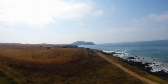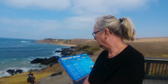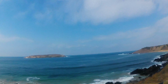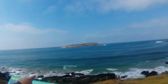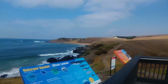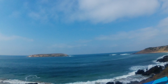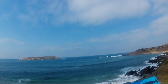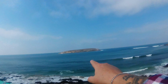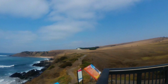So just a short drive, we were up there at the bluff. Brought us down to Nakarami Kondoli, Whale Lookout. When whale season's on, apparently you can spot them cruising past here. That's West Island, as shown on that. Southern rights can often be seen in the area, courting and mating within 100 metres off the shore here in the months of September, October. That's used as their mating grounds. West Island in the distance, a lovely little house on the top there.